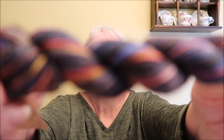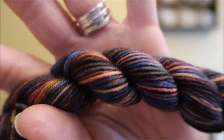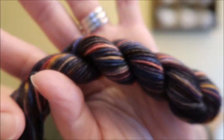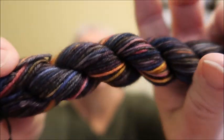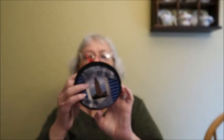I know that feeling. I have several little orphan skeins of yarn myself, but here's what it looks like. There you can see it. It's pretty. It's got like a brown base, and then it's got all different types of colors mixed into it. So very, very pretty. I'm going to tuck it back in the little bag.